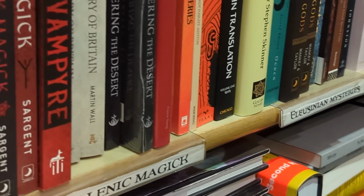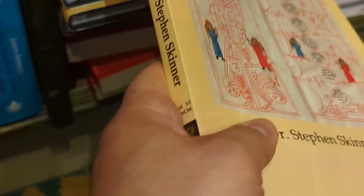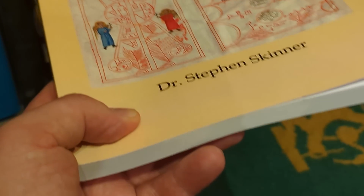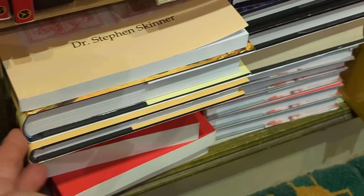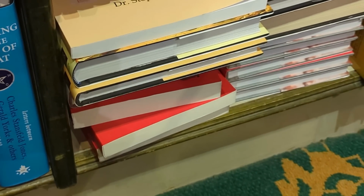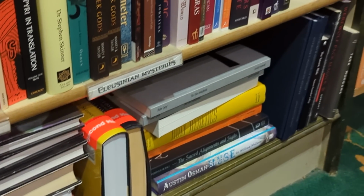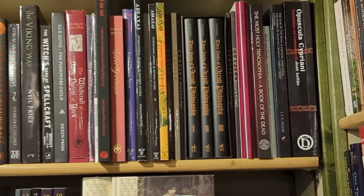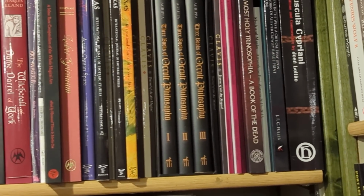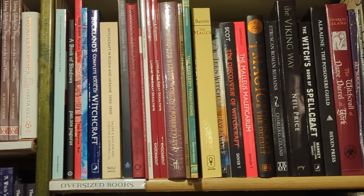Did I just spot a paperback edition of Ars Notoria version B? That's good to know, isn't it? I had no idea. Very nice. Many people have been put off by the price, right, of the Golden Hoard books of Stephen Skinner. It's really nice to see some of them being published in paperback, bringing the price down. Very cool. All right, so that's the magic and occult, and then we've got witchcraft and Wicca. Again, some pretty good stuff here. The magic shelves do tend to spill over into each other.